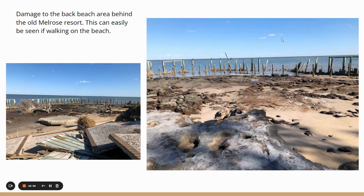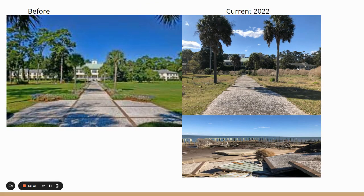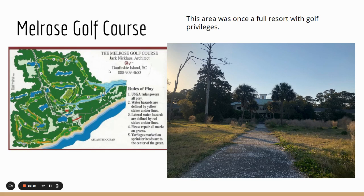Here's the back part of the Melrose Resort, the hotel area. You can easily see this just walking on the beach, but a little bit of damage from the hurricanes and things like that. This was a gazebo that was standing at one point in time. Here's the before. Notice this sidewalk right here, and you're going to see this in the bottom right. You can see a lot of overgrowth. A lot of these windows are broken. So here's what the Melrose Golf Course looked like.